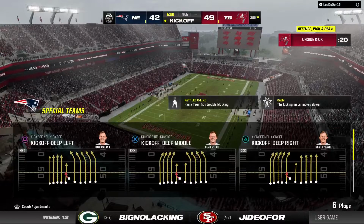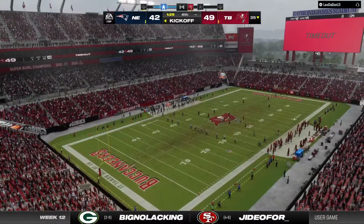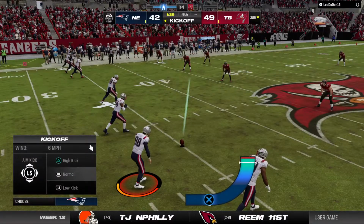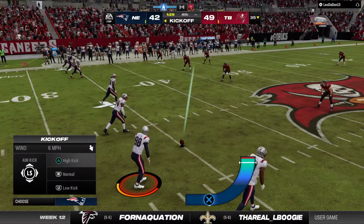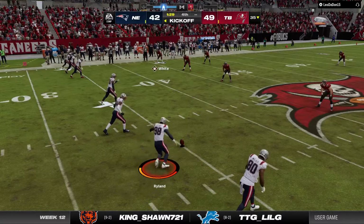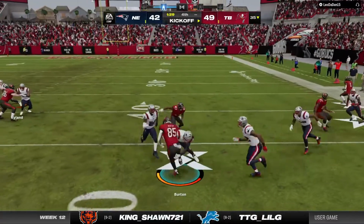The Bucs going to go ahead and use the 2nd of their timeouts as they'll head to the sideline and talk over what to do next. A little less than 90 seconds to go. This will be an onside kick. And the Buccaneers able to recover.